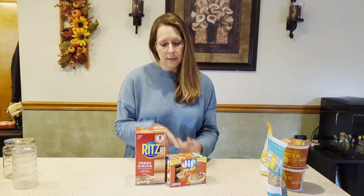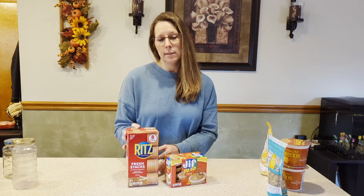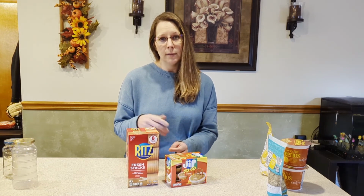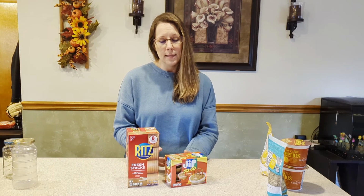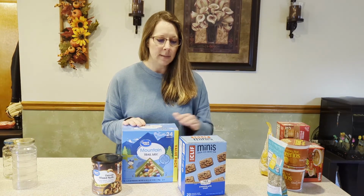Another quick and easy snack idea is some crackers and peanut butter or any kind of nut butter that you like. I like these because they're individually packaged. We can just take out a roll, split them up, and at least everyone will have a little something to eat. Same thing with the peanut butter. They're an individual cup. It's just an easier way for me to pass them out to everyone. Some more ideas would be something like a trail mix or little energy bars, a can of nuts.